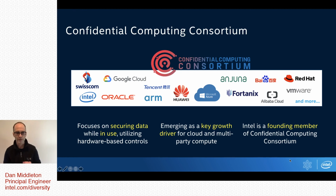But maybe one thing to notice with the names on this is that this is not just a chip-based consortium. You'll see a lot of cloud service providers on that list, software vendors like Anjuna, companies that are either creating products around it or requiring the capabilities that those products provide. And so having that balance of adopters and producers of the technology is something that's really healthy for the industry. And so we're really excited to see this go and pick up steam right now.